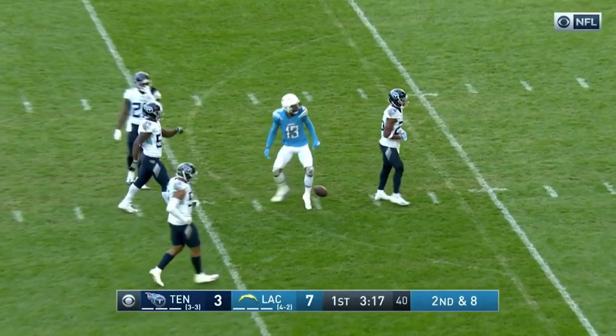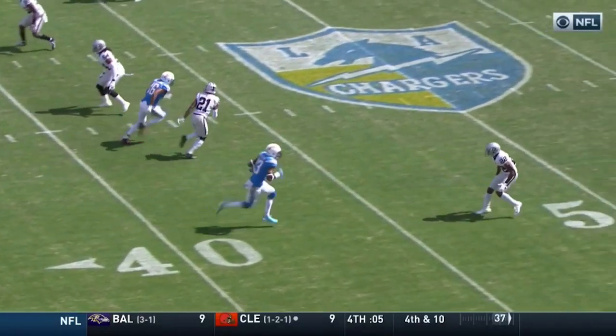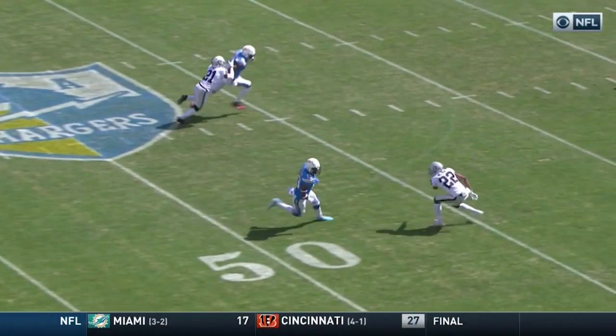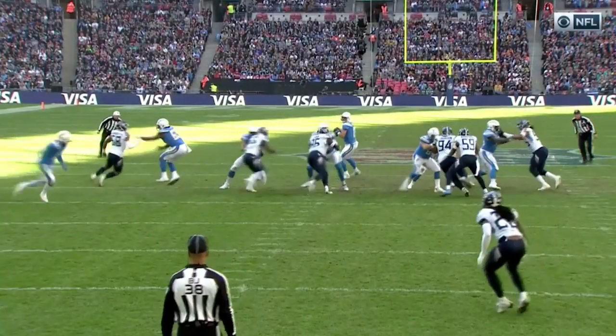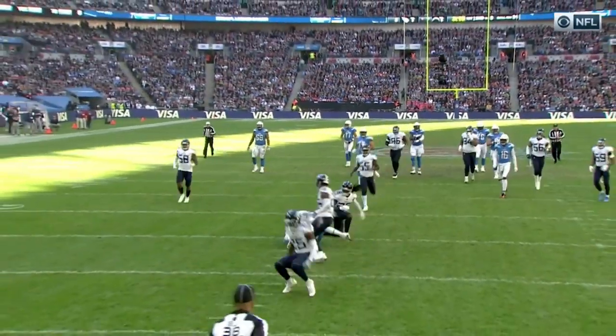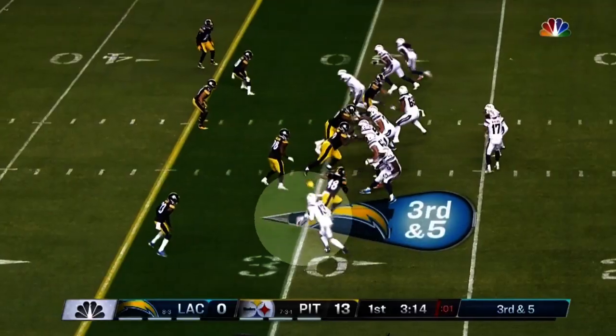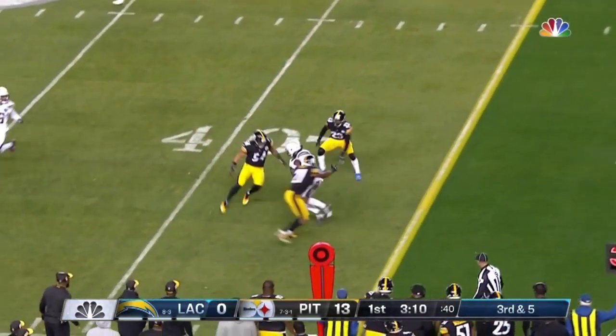But the number 1 route runner in the NFL continues to be Keenan Allen, and what's most remarkable about this is that Allen just really isn't anything close to being an elite athlete. He would lose a foot race against every cornerback in the entire NFL, but they just can't stay with him when he's running routes. He's built himself an amazing career based almost entirely on route running. I could show you a Keenan Allen play from every game last year, and you'd find something to go wow about.